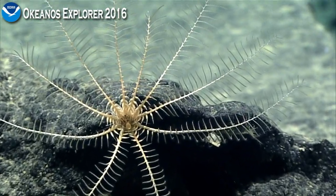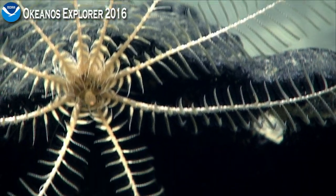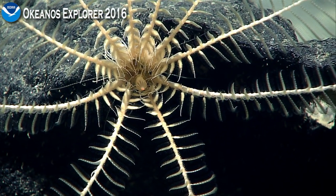Very pretty. That has very, very different, tiny cirri. Yeah, they're real short, and you can see those little pinnules. Now, what is the blob right in the center that's sticking out from the top of the disc?